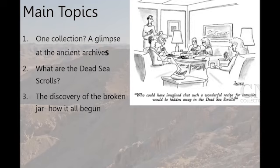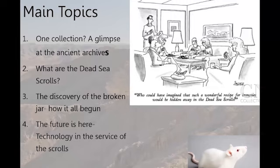And then we have time in the end, and we will talk about the Israel Antiquities Authority's actions for the conservation and the digitization of the scrolls, and how we use today's technology to bring the scrolls into the 20th century.